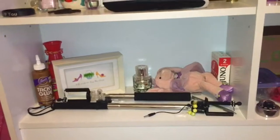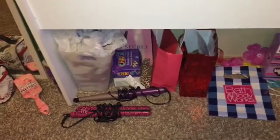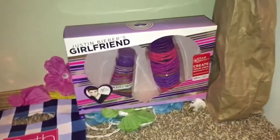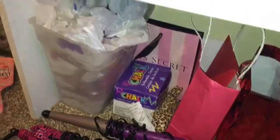And then below that I have a bunny thing and then some old reeds. And then next to that I have a kind of DIY and stuff. But anyways, there's an opening underneath. I'm only going to get to a little bit, but there's a bag. I don't even know why that bag's in there. And then I have the Justin Bieber's girlfriend perfume and lotion that I have not opened yet. And then some bathroom lights and a Bath and Body Works bag that I like. And then I have a couple of gifts from Valentine's Day from my favorites in the whole wide world. Thank you guys if you're watching this. And then my garbage and some other random stuff.